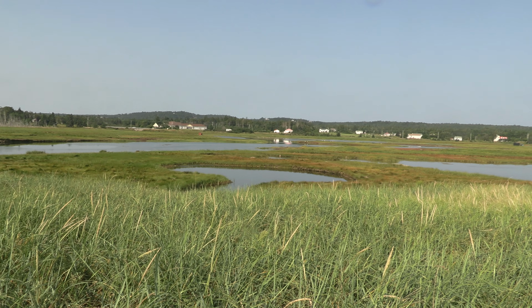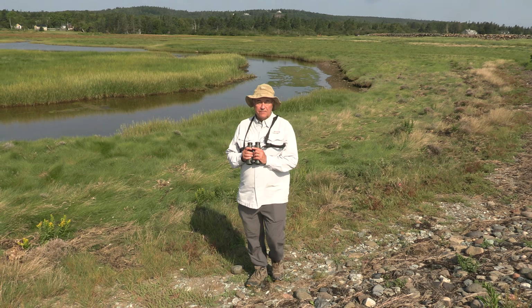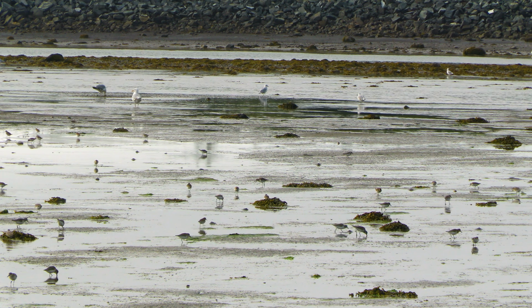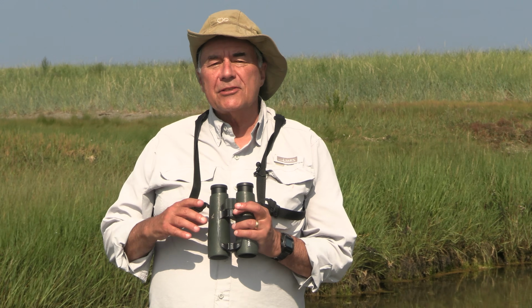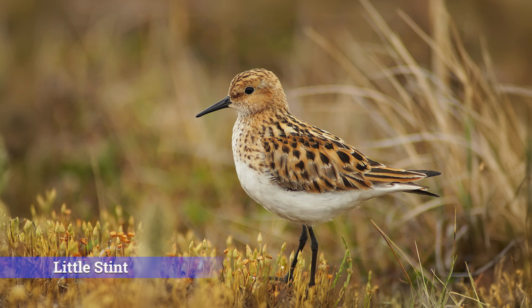Right now, I'm at Castalia Marsh. It's on Grand Manan Island in New Brunswick, Canada. Tens of thousands of shorebirds migrate through here every year. August 3rd, 1988, a little stint was seen here in Castalia Marsh. That's a small shorebird that nests all across the north of Europe and Asia, and winters down in Africa and Southeast Asia. They're almost never seen in North America. So you have a better chance of being hit by lightning than seeing a little stint. You don't need the page, tear it out.